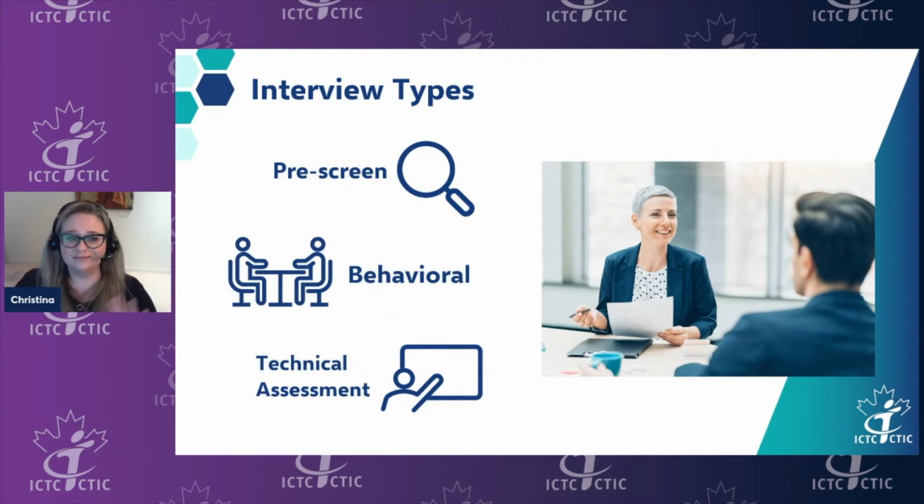Now that you've done your screening, we're going to start thinking about planning out your interview process. There are many interview types, so this is where you have to sit down and think again about what is right for this role, this position. Think about who will be involved and why it is important. Let's talk about the structure.